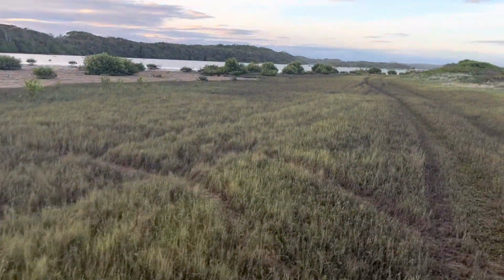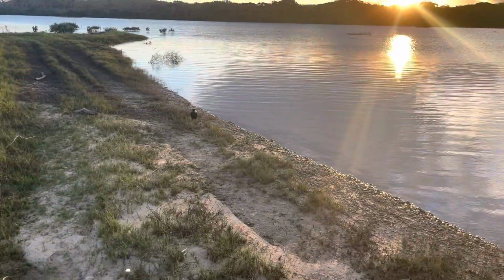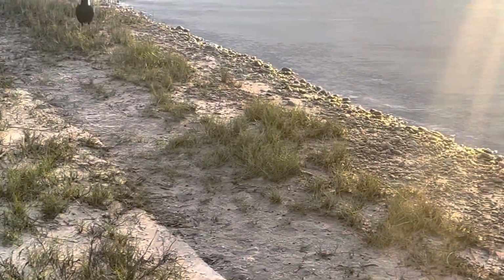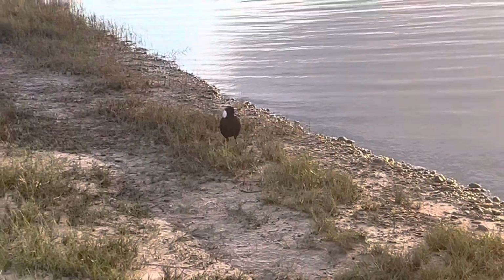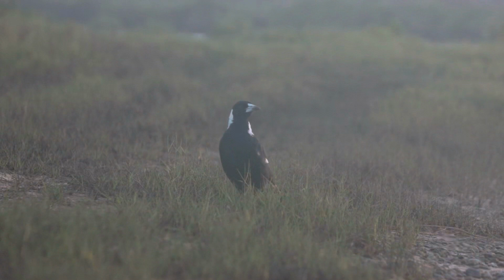Okay, I'll just keep looking. Absolutely nothing around here. I managed to walk past that magpie there, so where is he? There. So I'll see if I can get a good shot of him. See how that goes.